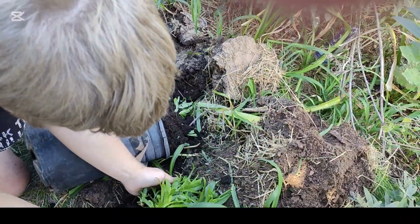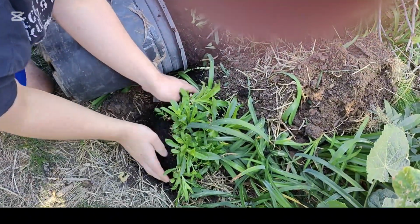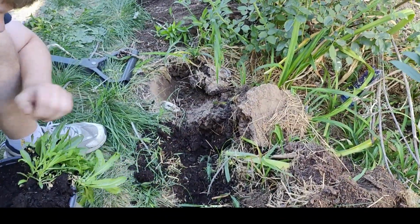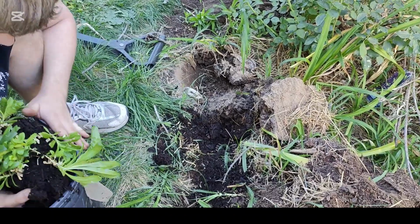Okay, there you go. Oh, does that fit in the whole thing, or do we need to divide it up? That's part of it. It just fell out. That's okay. You did good. I know I did. Good job. There it is.